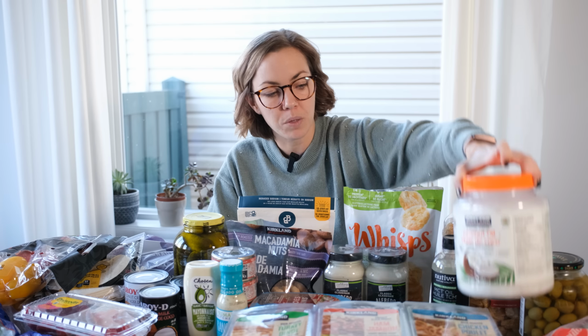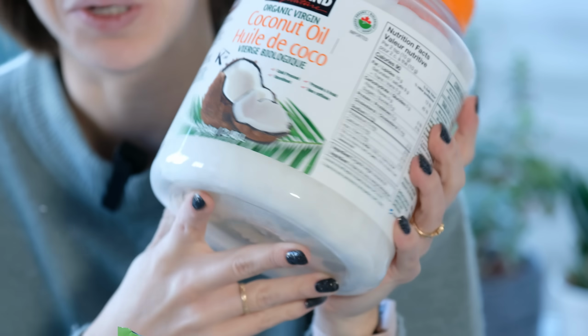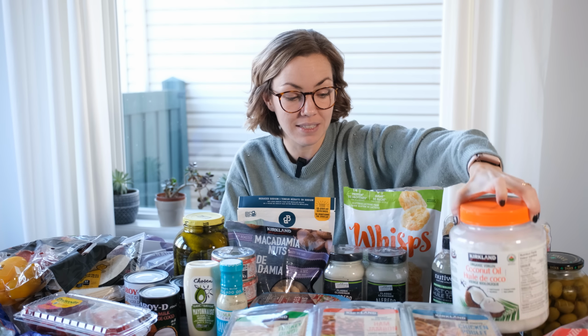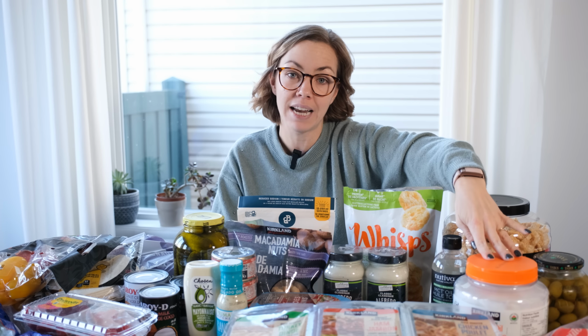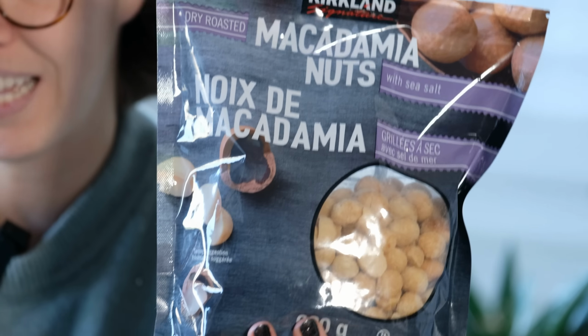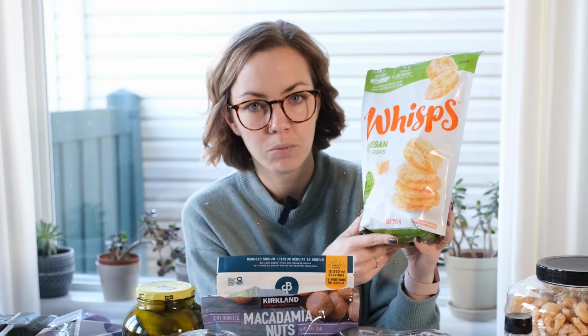We also picked up a kind of ridiculous sized package of coconut oil. I guess this is just what you get when you shop at Costco, but we will probably use it because it's another staple for getting a lot more fat into your cooking as well. Macadamia nuts, these are an excellent snack to just get. They're kind of fat bombs essentially. These are kind of awesome, and you can get them from Costco as well.